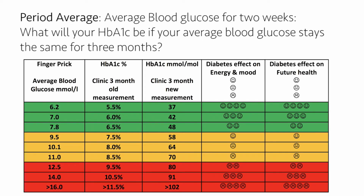For best diabetes control, it is best to be in the green zone. To be in the green zone, you need an average blood glucose of 6 to 8 millimole per litre. Your average blood glucose tells you what your long-term marker, the HbA1c, will be. It is recommended that this is no higher than 6.5% or 48 millimole per mole.